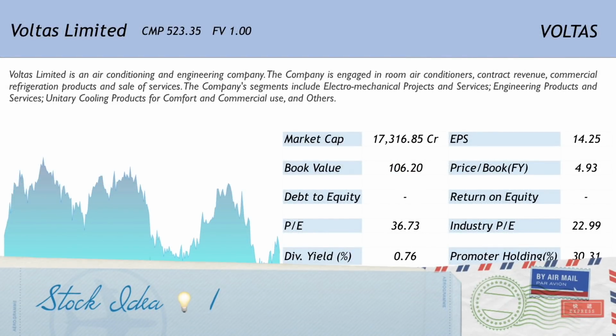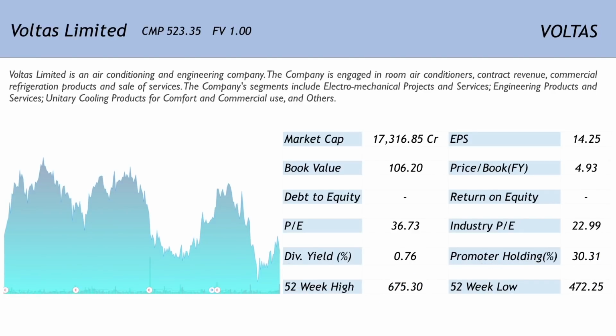Now the first stock on the list is Voltas Limited, which is available at Rs 523.35 and the face value for it is 1. The symbol for it is VOLTAS. Now Voltas is a Tata Group company and has three business verticals, which are Unitary Cooling Products or UCP, Trunky HVAC Services and Equipment Services business.